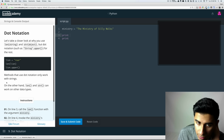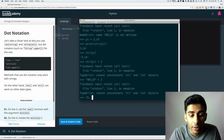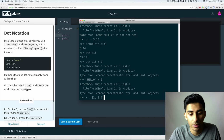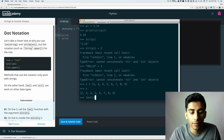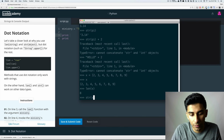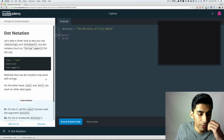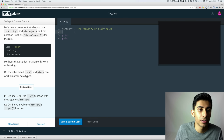So if you have a list of things, if I showed you a little sneak peek of what's to come ahead, if I had some list, and this list has a bunch of numbers in it in increasing order, x, that's what that is. Well, if I did len of x, I will get that there are 8 numbers in this list. So that's what len of x is going to do, and string of x is just going to put quotes around it. That's all that does. Not very useful.